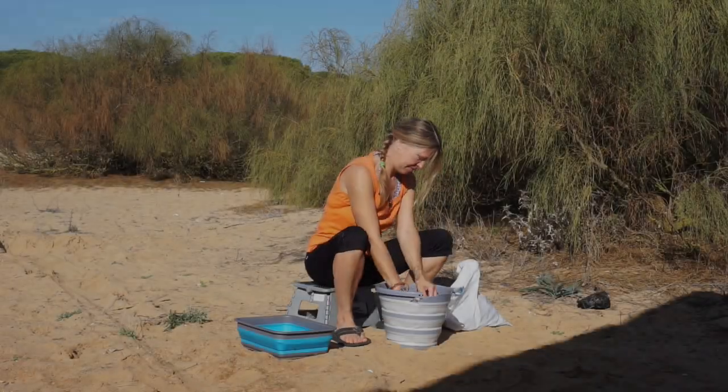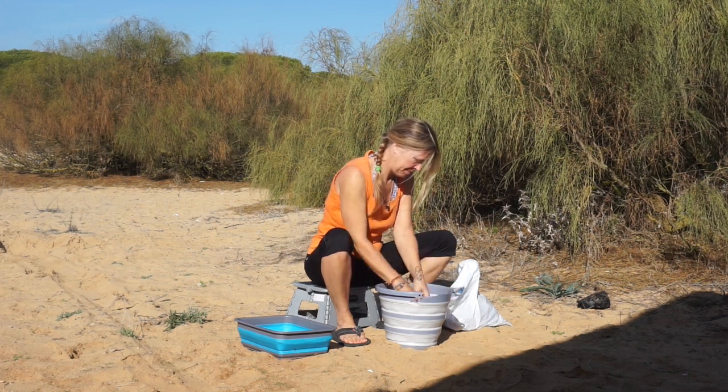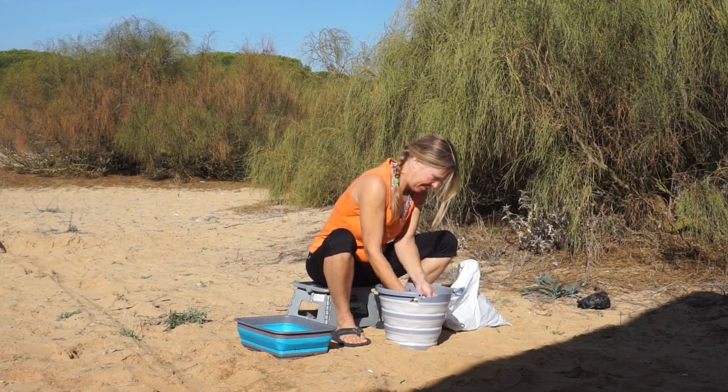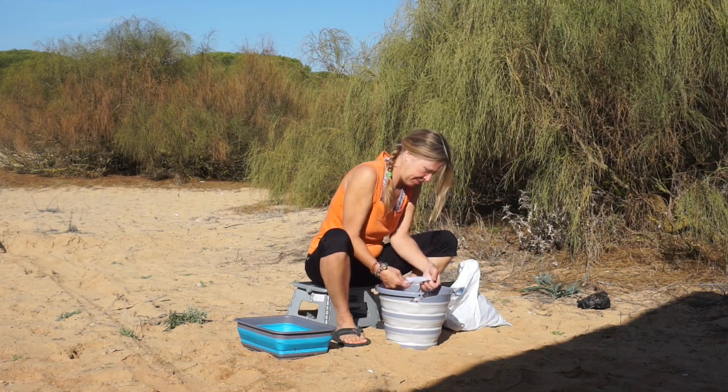When I'm not driving to a new destination, there will be chores to be done. Today it's the washing, and then after this I would use the water to wash the van.